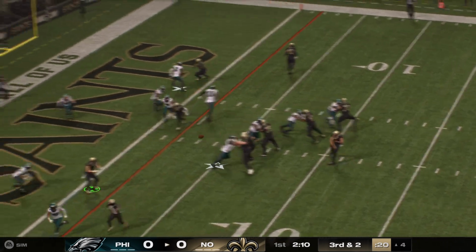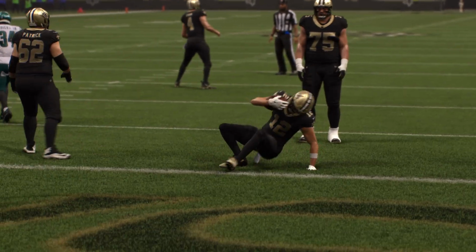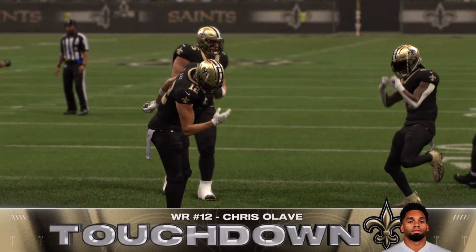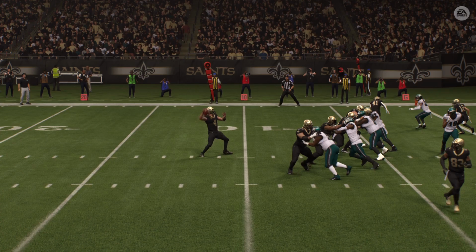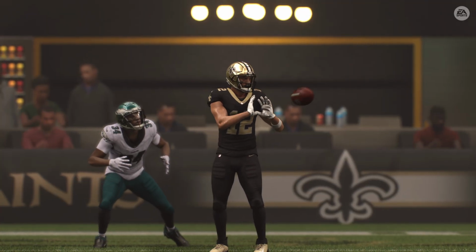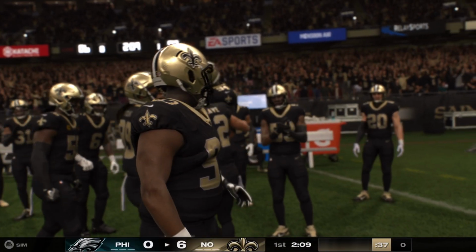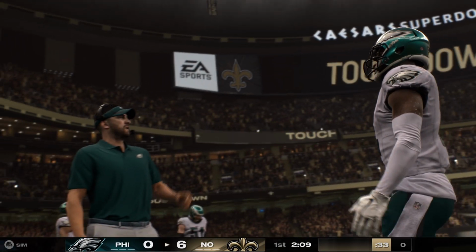Now Carr. Able to find the open man. That's complete. Touchdown, Saints. Chris Olave from 4 yards out. And the Saints will jump on top with the game's first score here this afternoon. Well, there was no going through the progressions on that touchdown pass. Yeah, nor was it necessary. His receiver won that route early, presented himself. No reason to wait. Go ahead and put it on him and score a touchdown.